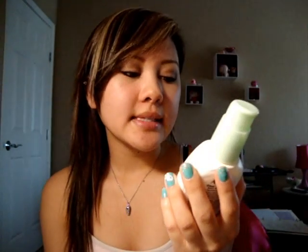Okay, so I have nothing on my face right now. I just washed it, toned it. I haven't even put moisturizer on, so I'm going to do that right now. What I use is Aveeno Clear Complexion Moisturizer, and this has salicylic acid for your blemishes and acne and all that. So I just take about half a pump, about that much, and dot that on my face.